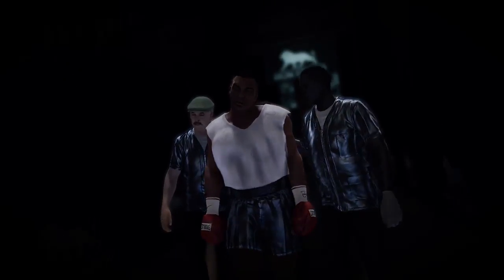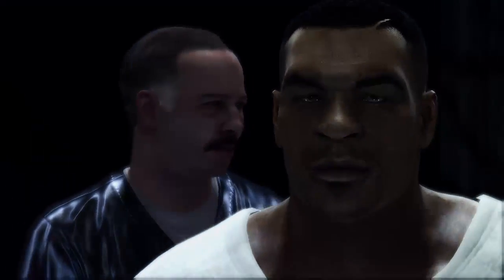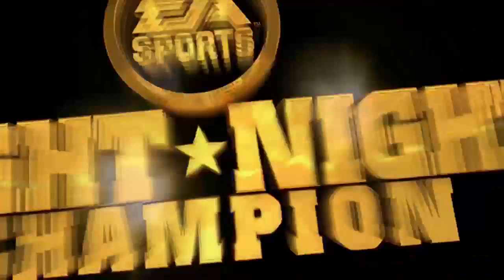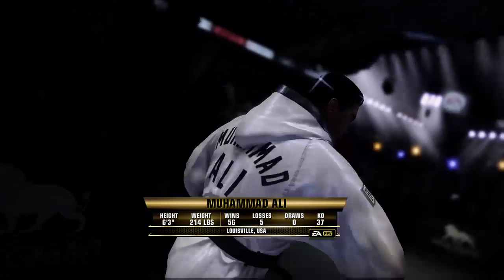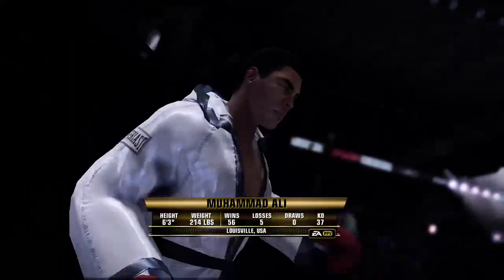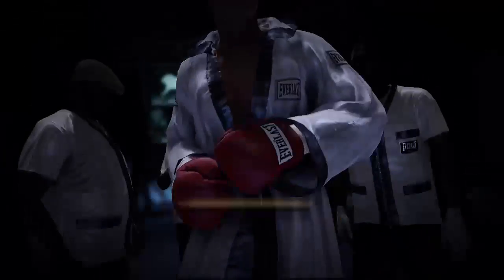Mike Tyson, so attentive when it comes to this moment here. This is where everything he's... Muhammad Ali's making his way to the ring right now. Boy, and he's not bashful at all, is he? Look at him, confidently making his way down for this contest.